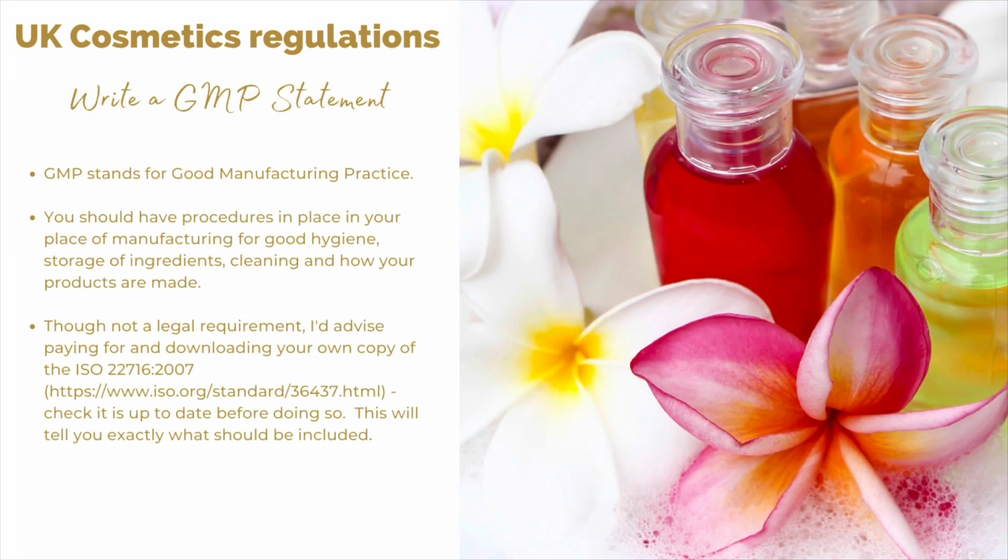Okay, next you'll need to write a GMP statement. GMP stands for Good Manufacturing Practice. You should have procedures in place in your place of work for things like good hygiene when you're making products, storage of ingredients, how you clean both before and after manufacturing your products, and how your products are made.